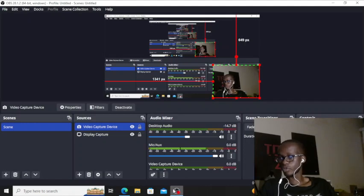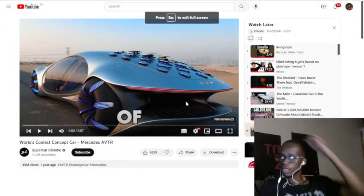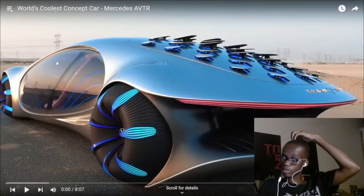Okay, I'm about to start something that you've never seen before. A supercar, Mercedes-Benz. I've never seen this before. You know, this is my dream car right here.